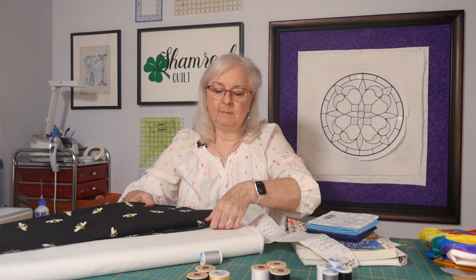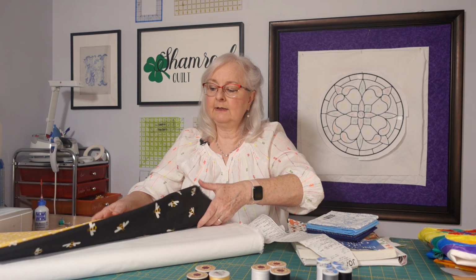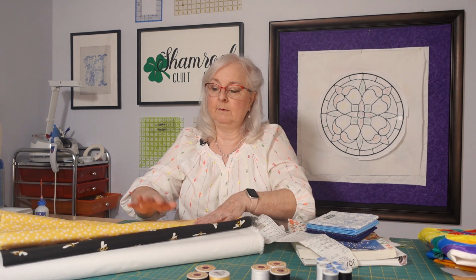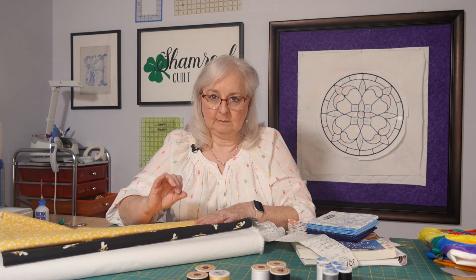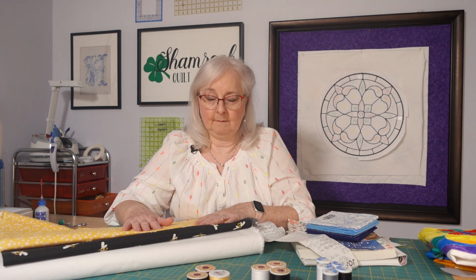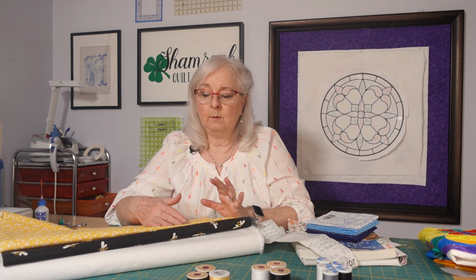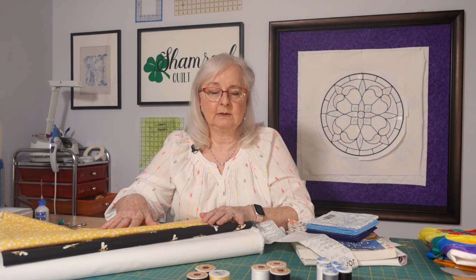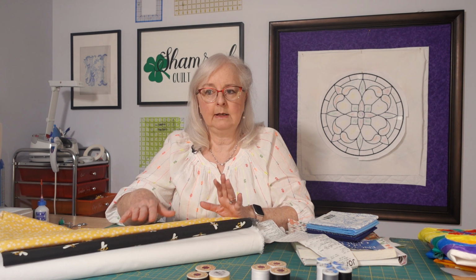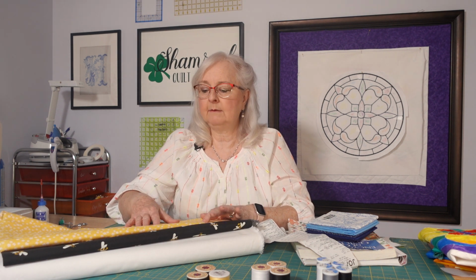I also bought, oh, there's my other thread. See, I also bought, when I was unable to locate the fabric for the Christmas, I decided I needed something else, at least to be thinking about what I want to do. I've got a great idea for this quilt. I don't know how it's going to turn out. I need to kind of think about it and develop some type of pattern to go with it.